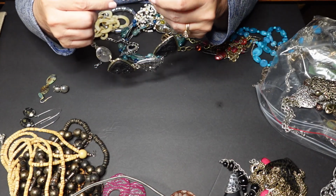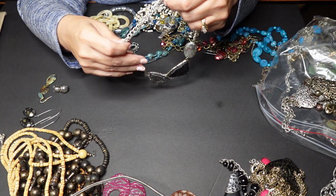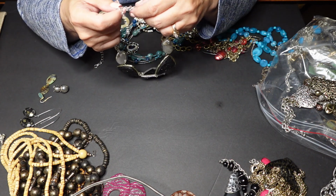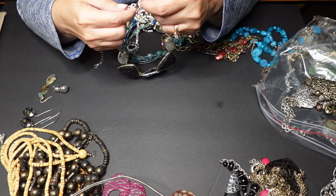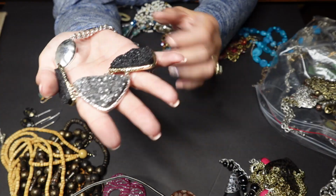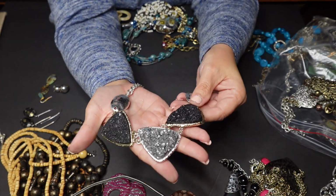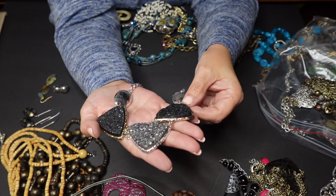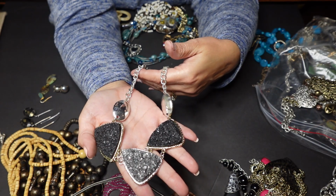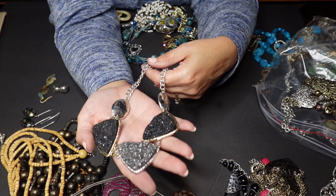This is a silver tone druzy necklace. It is missing its clasp, but that is something that is definitely very fixable. So we'll take a look at this and clean it up a little bit. And if it cleans up well, then I will definitely replace that clasp and put it up for sale. So I guess we're going to put this in the maybe as well for now, but I do like it.